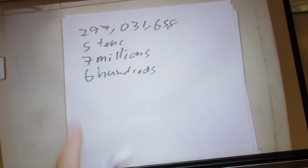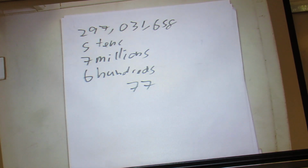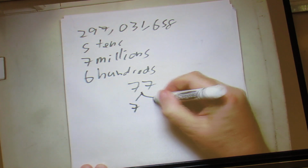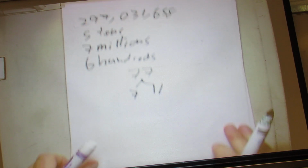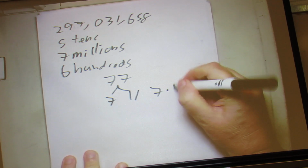Next, we're going to do prime factorization. Let's say we have 77. 2 won't go into it, 3 won't, 4 won't, 5 won't, but 7 will go in 11 times, and 7 is a prime number, so that's as far as we go. You'll have to type 7 times 11.